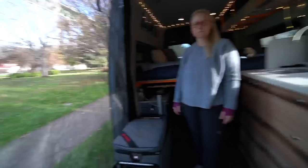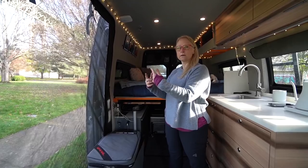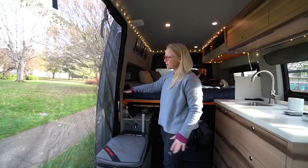They also make a couple different styles, I believe, right? They make custom styles. If you're having them custom do it for you, you send them pictures from the inside of your van and the outside of the opening, and then they will custom fit it. So if you have like a galley here, they will actually make it so that it goes around your galley.